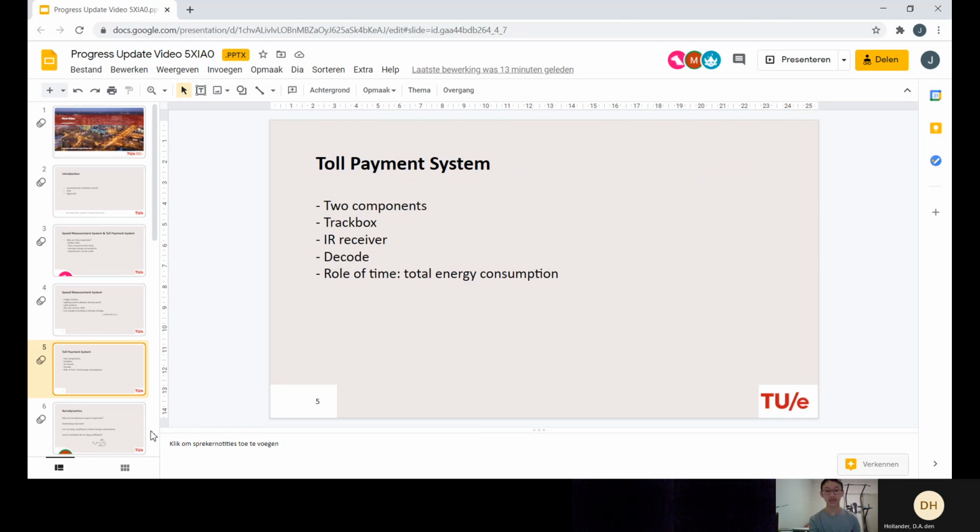And also here, time is an important factor regarding energy efficiency. The track box is at the beginning and at the end of the track, and with the time measured, we can calculate the total energy consumption. To conclude, to keep measure of the speed at any given time, the speed measurement system must keep track of the revolutions per minute. The speed measurement system and the driving strategy should prevent the driver from wasting too much energy, while the toll payment system is useful for the total energy consumption.